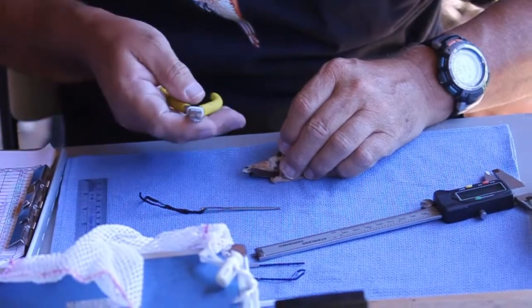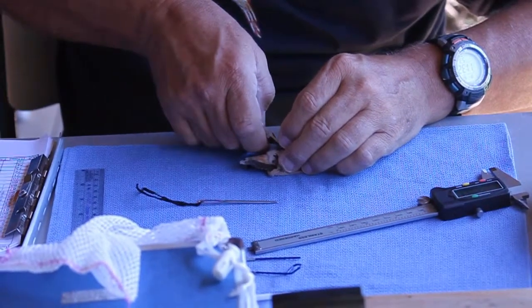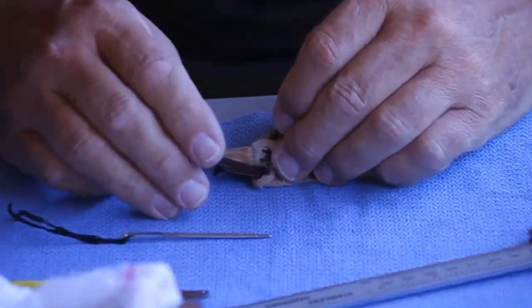You have to entice them to stick their leg out. Well, look at that. And you always do the right leg? I always do the right leg, yes. Yeah, that way you always know. If I catch a left leg banded hummingbird, I know it's going to be somebody else's.